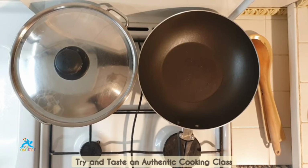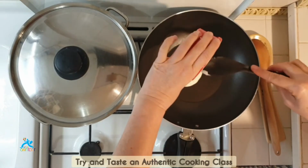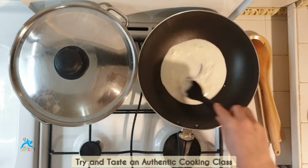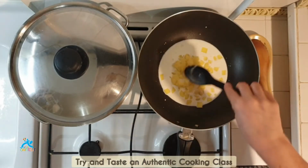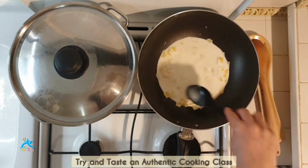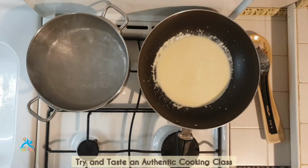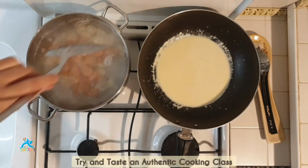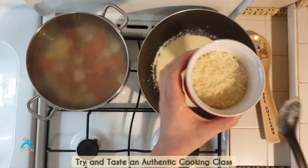In a saucepan over medium heat, we put cream. We add milk. We add cheese. You can choose the cheese you prefer. And we have to wait for the cheese to melt. When the salted water boils, we put in the gnocchi. The cheese is melted. We add grated Parmigiano.